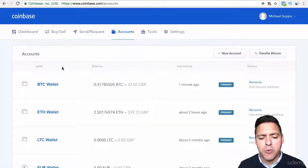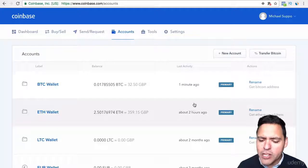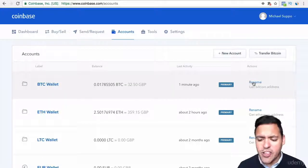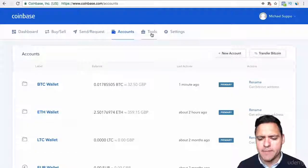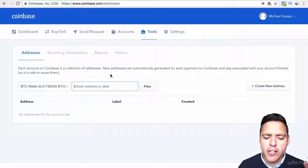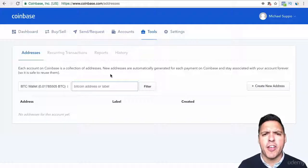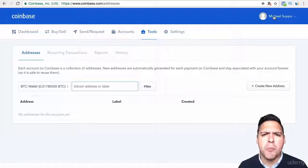If you go into accounts, it will show you all of the different wallets you have, the balance within the wallets, the last time you had some activity or bought anything, and then you can rename it if you want to, but I don't personally want to do that. You can also add a new wallet, or you can transfer Bitcoin. Tools isn't necessarily that important, but essentially you can set up your addresses so that you can send and receive funds with ease without having to manually re-enter them every time. Settings is simply where you update your profile information, your payment information, and where you choose if you have two-factor authentication. So that is Coinbase.